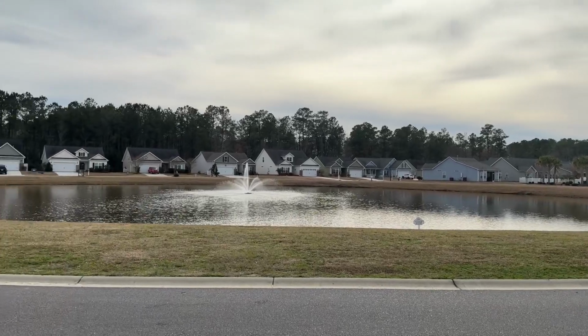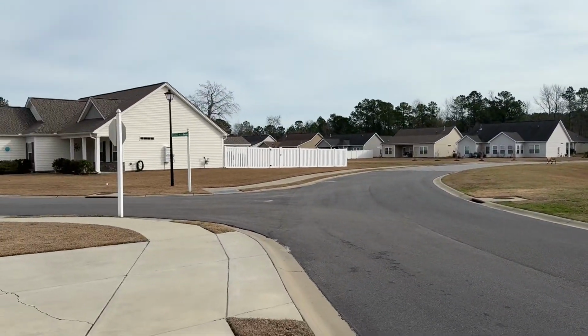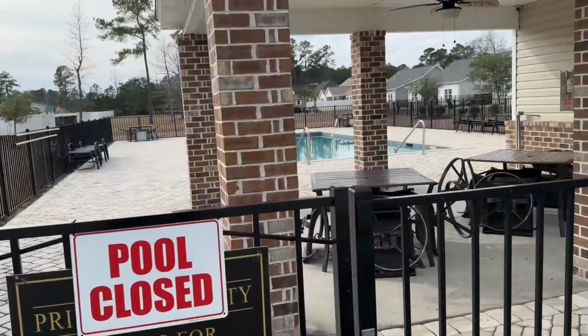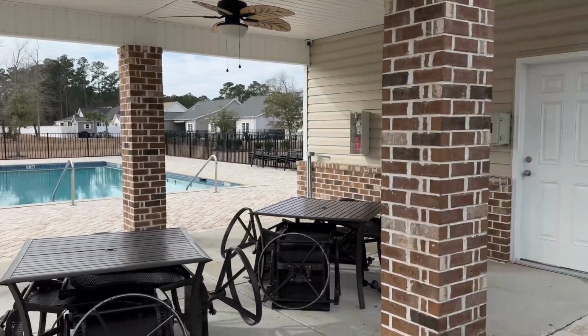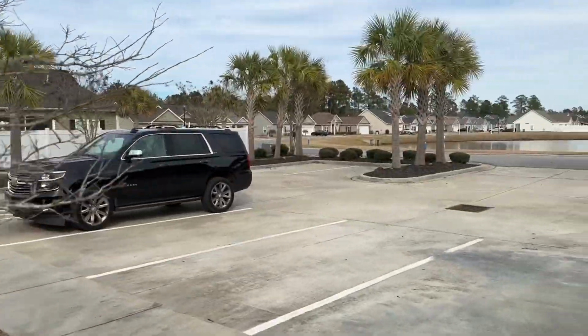You would look out toward that. That's really pretty, actually. And then around this way. And then around this way. Here's the swimming pool area. Got a couple of tables. There's the pool. It's not real big, but you've got some bathrooms over here. And it's very close to the house you're looking at.